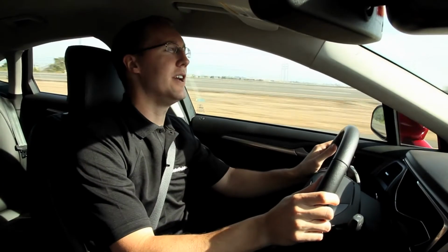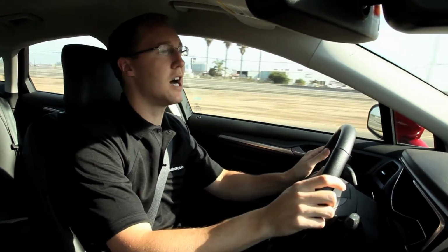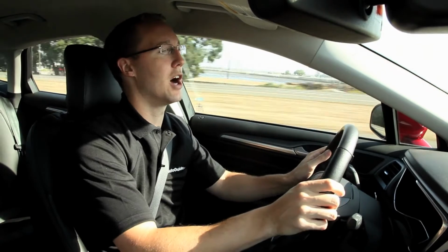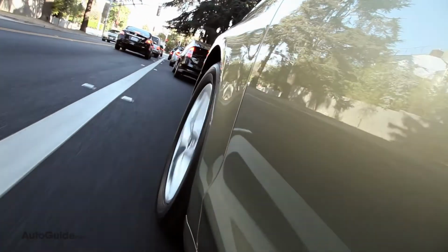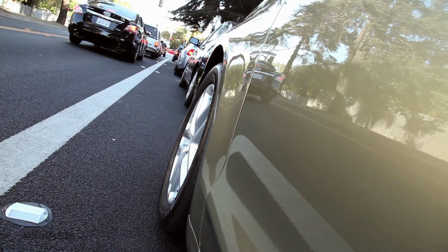Another unique feature that Ford is offering on the 2013 Fusion is a start-stop system that you can get on the 1.6-liter EcoBoost when equipped with an automatic transmission. Now, it will actually shut off the engine entirely when you pull up at a red light, and that's supposed to save as much as 3% fuel economy, just that one small feature.